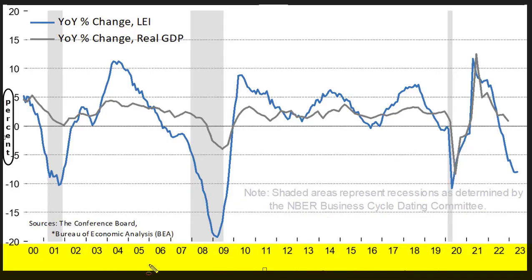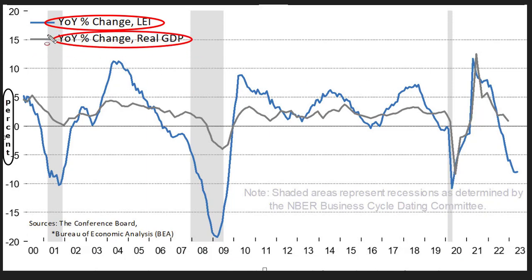So what you have is the years down here, 2000 to 2023. You have the year-on-year percent change in the leading indicator, which is blue, and then the year-on-year percent change in real GDP. These gray shaded areas are recession. The last one was this brief COVID crash right here. If you pause and take a look at this chart, what you will see is the leading economic indicators, the LEI, tends to lead the economy. So you can see over here, leading it into recession. You can see over here, leading it into recession.